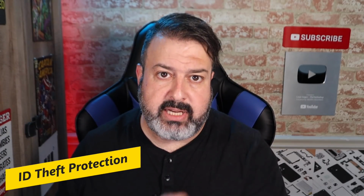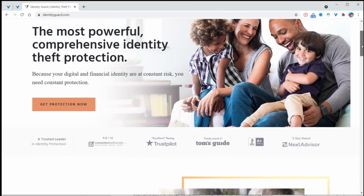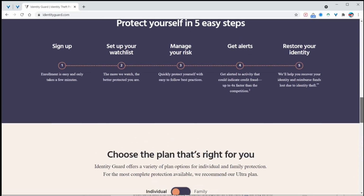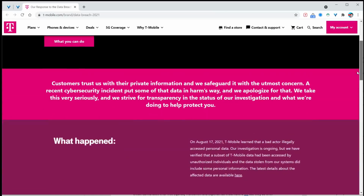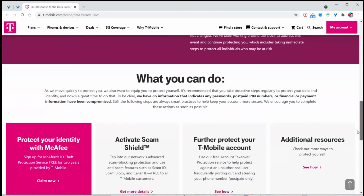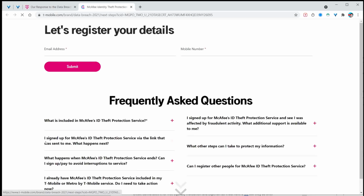ID theft protection. Companies like LifeLock, Identity Guard are just some services that for a small fee will continuously monitor the web and the dark web to see if your social security number and other sensitive information is currently being shared. Now, obviously, T-Mobile wants to protect its customers, so it's offering 2-year free McAfee ID theft protection. I will leave a link down below so you know how to activate this on your account.